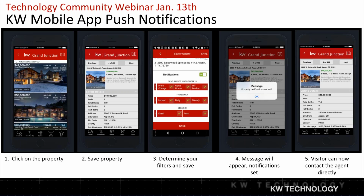Another thing is once they have found that property and the push notifications, they can contact you immediately through those notifications. So as soon as the notification comes out, they will receive the option to email you directly right out of your app or contact you directly right out of your app.